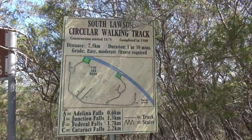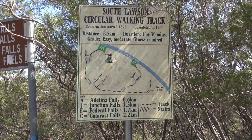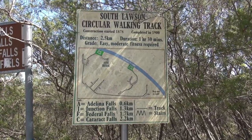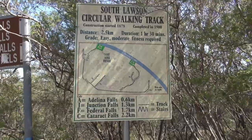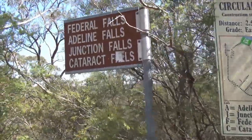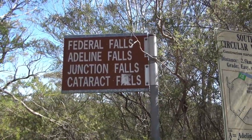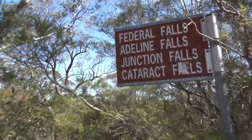We are now at the South Lawson Circuit Walking Track. The total distance is 2.5 km and it's an easy to moderate walk. And we were able to see four waterfalls: Federal Falls, Adeline Falls, Junction Falls, and Cataract Falls.